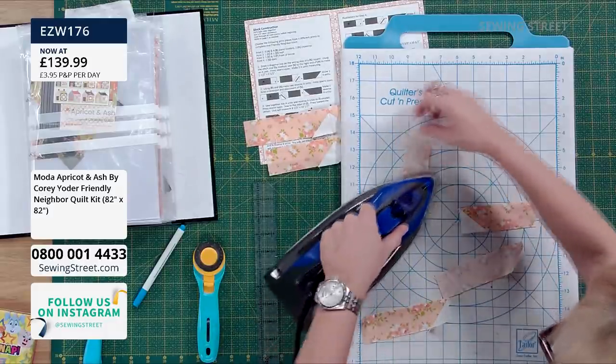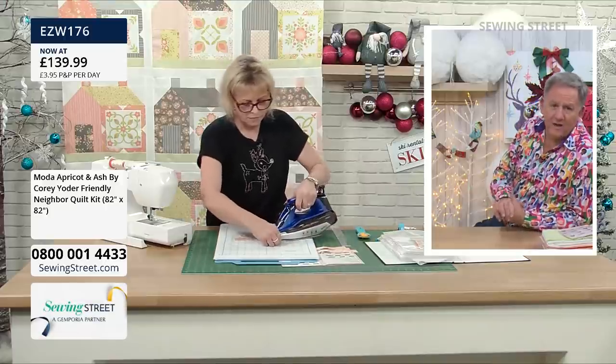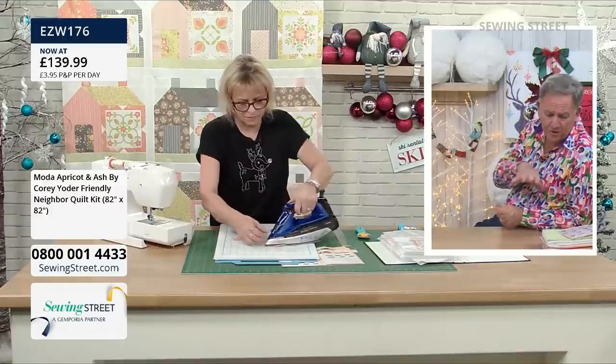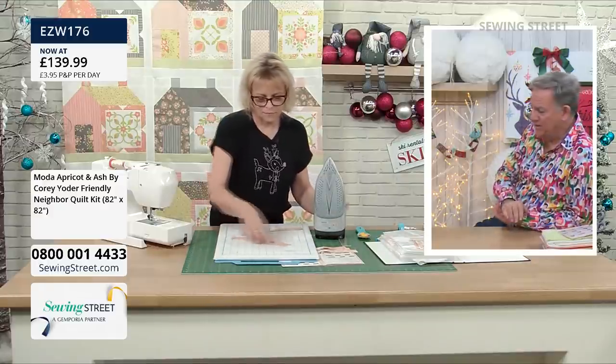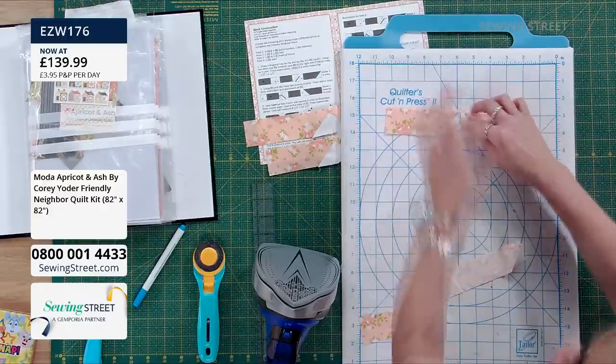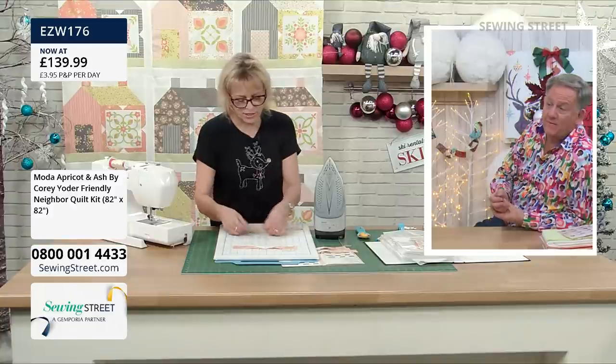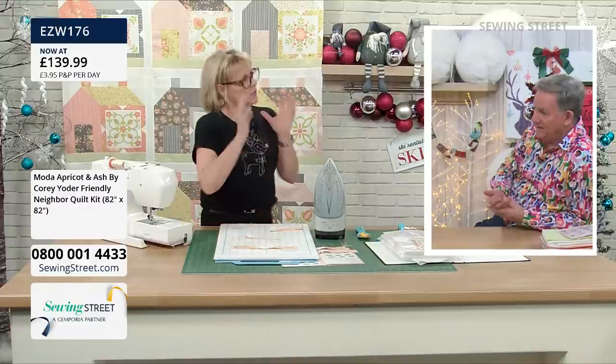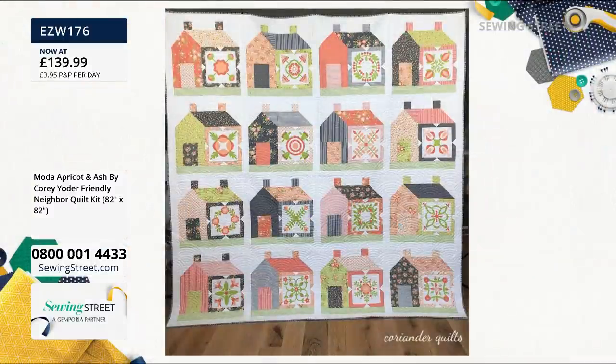Okay. And I'm afraid we haven't got the pattern on its own, because it all comes in the box from Moda from America. We haven't put the bundle together, so we haven't got the pattern on its own, I'm afraid. And you kind of do need that centre panel, and that's what comes in the pack. And you get, I think you get 20, John, so you've got four left over anyway.